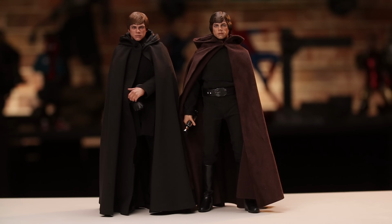Yeah, not bad. Taking a look at Luke side by side, the Mando Luke is ever so slightly taller. I mean, just like ever so slightly taller. And I guess that's fine. It doesn't really matter to me, but somebody might want to know that. Of the two, I can tell you right now, there's a clear favorite.